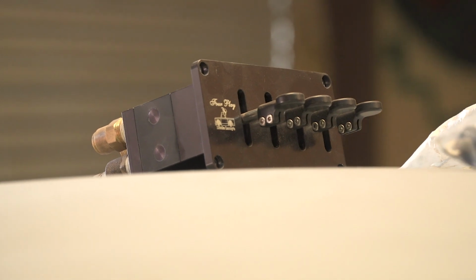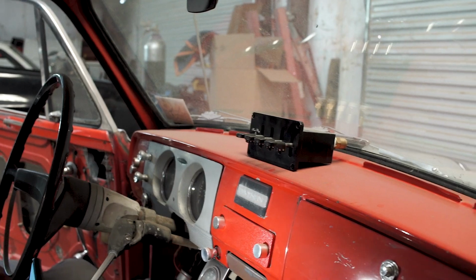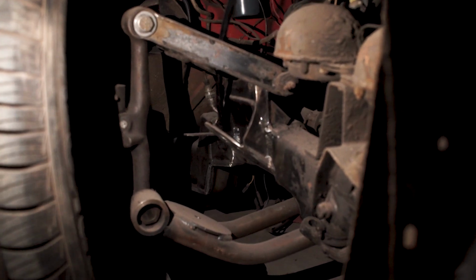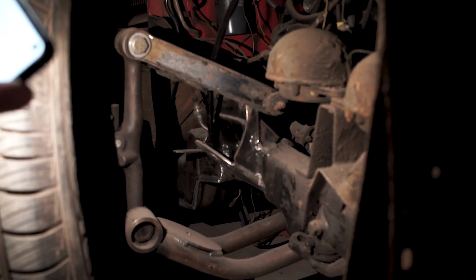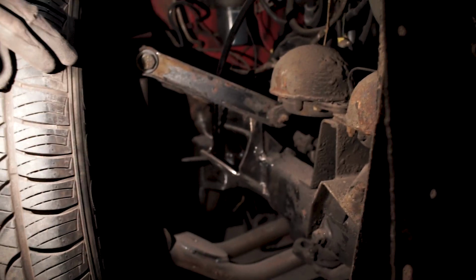Pretty basic, but really nice at the same time. It's like a manual switch box. We're gonna mount it up underneath the dash. Yeah, so it has aftermarket lowers already. The uppers are factory. We just notched the frame for the bag.